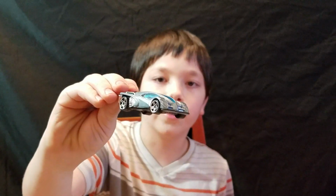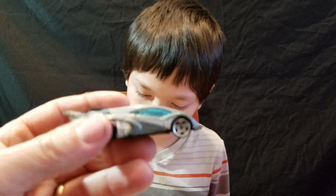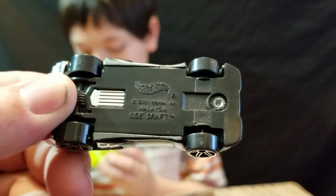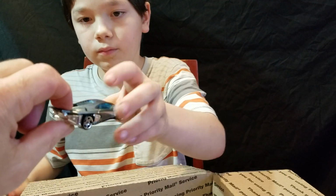Yeah. And here's this funny looking car. I'm not sure what the name of this one is. It looks pretty sharp, though. It's some kind of side drift. There you go. Side drift. Neat. Pretty cool.